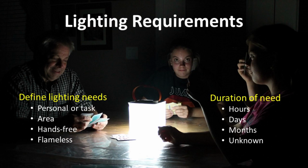Now let's talk a little bit about the lighting requirements, because before you ever design your plan, you need to know what it is that you need. Define your lighting needs. Do you need personal lighting or task lighting? Do you need area lighting like a lantern? Do you need some kind of hands-free lighting? And flameless. We recommend in the summertime you definitely have a flameless source.